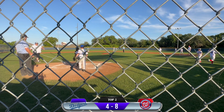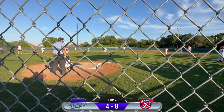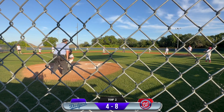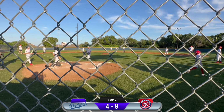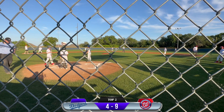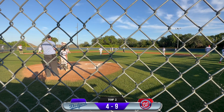8 runs for the Nationals. The last 2 runs happen with the 2 out on, and then Beckham's going to come on home for this one and gets there before the ball's picked up. 1 more run ends the inning, and it's on 2 potentially from Whalen right now.